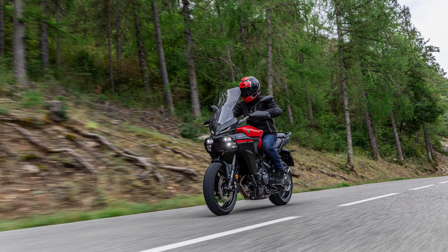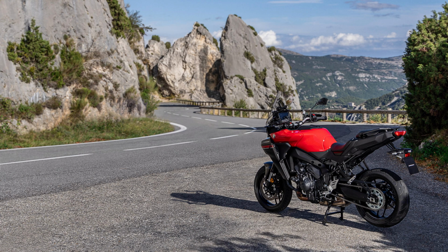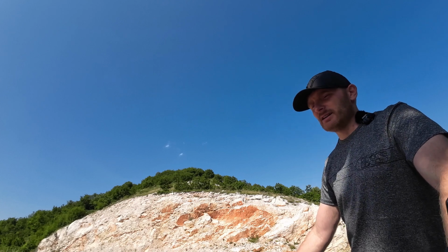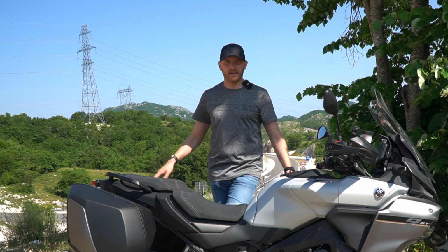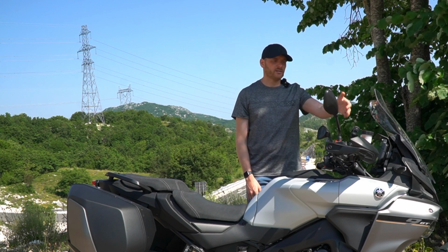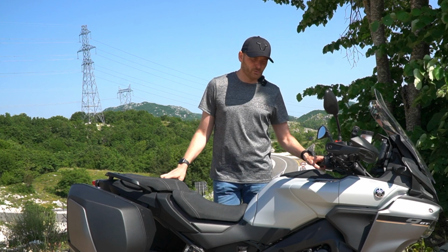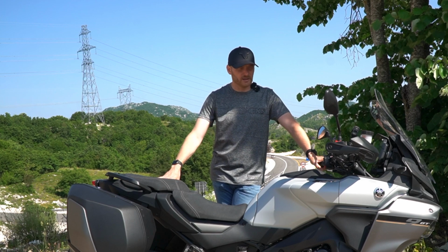Tracer 9 base Y-AMT, in my opinion, is probably a little bit too expensive for many people, because 14.5k for the base variant where you don't even get hill hold assist or Garmin navigation is already kind of too much. That's the reason why in some countries Yamaha doesn't even sell it, because it doesn't make any sense.